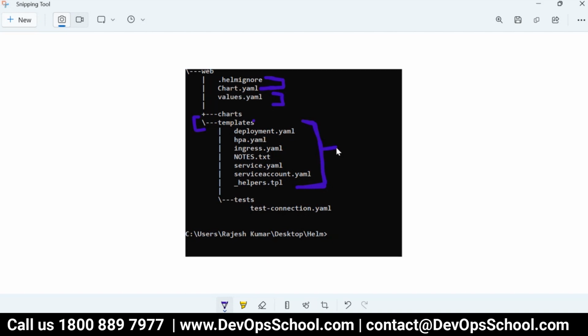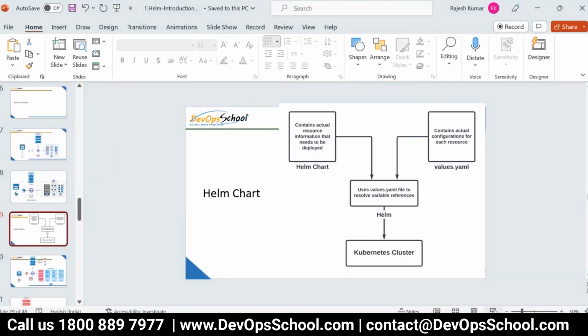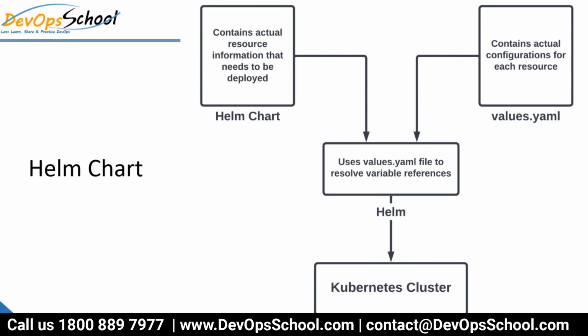Now, the question is what it contains in values.yaml. That is the question now. So understand that. I'll put it in a very simple way. Let's say in MySQL, pods you want to run 2 or 10 or 20.